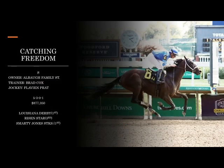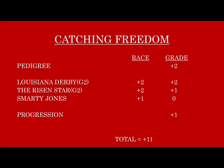So now we come to Catching Freedom, and he has 3 preps. But it shouldn't matter terribly much with the arithmetic here because of the plus and minuses, but it is something that may be taken into consideration. So a horse with a higher score with 2 preps as opposed to 3, maybe you give a little something to. It's up to you.